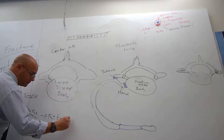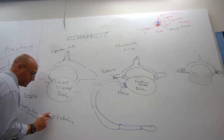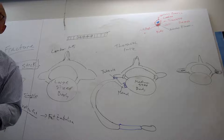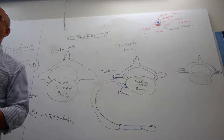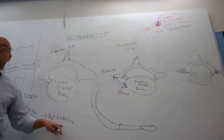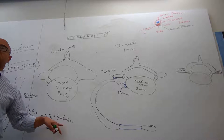So this is why breaks are so important. This is why you go to the hospital immediately if you suspect a break and you set the fracture. You get the leading edges as close as you can and put it in a cast. If you need pins, put pins in it, because you don't want excess yellow fat seeping out. It leads to a fat embolism. This causes pulmonary failure. The fat embolism will go to the lung and it'll cause a saddle embolism and it'll kill you.